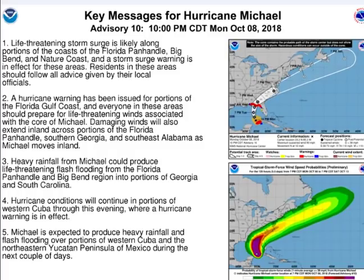Finally, to reiterate from the National Hurricane Center, the key messages involving Michael. Number 1, life-threatening storm surge. Florida Panhandle, Big Bend, Nature Coast. They have a storm surge warning in those areas, and residents in those areas follow the advice of your local officials. I guarantee evacuations will be taking place if they're not already, and I've heard good news of residents spending the day preparing, buying the ice, the bottled water, the batteries, the flashlights, everything you need in the event of evacuation for a major hurricane.